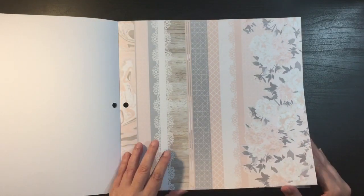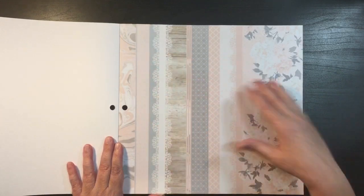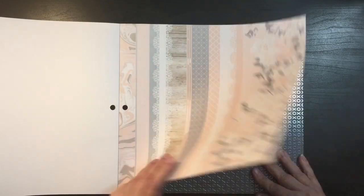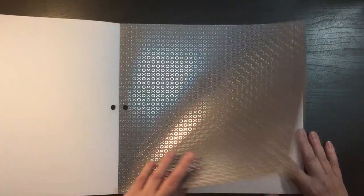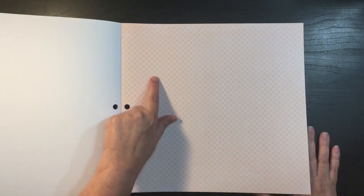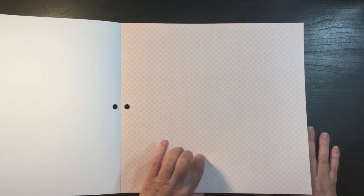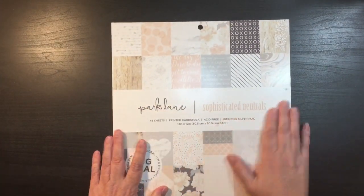Here are some borders, or you could even use it as a full piece if you wanted. And then this one is just a dark gray with XOs. And then the last one is this peachy pink, and it looks like it might be a little bit ombre with this little geometric pattern in it, kind of like tile. So that is the Park Lane Sophisticated Neutrals. I'm real happy with these and what they look like.